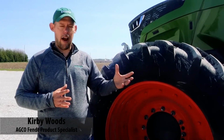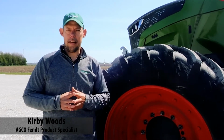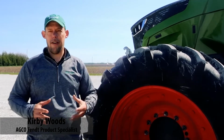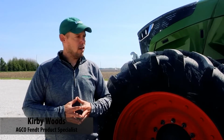So when he gets out in the field, unfolds his planter, the tire pressures will automatically drop to get that proper air pressure. What that really does for us is it's going to give us a better footprint, better traction, and at the end of the day, it's going to give a better yield because we're going to have less of a negative agronomic impact on the crop.